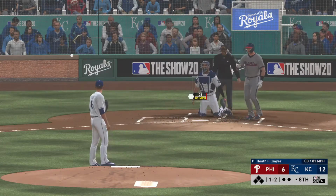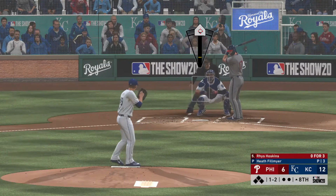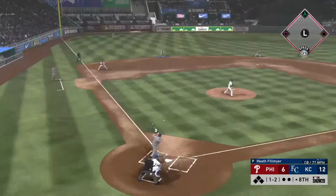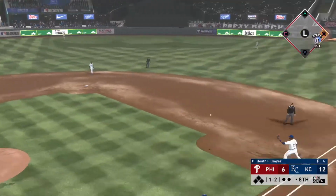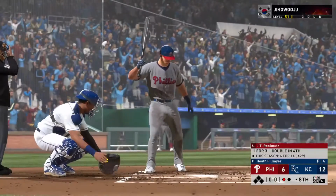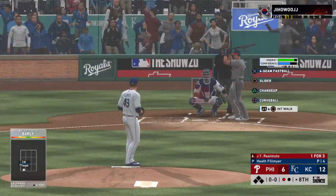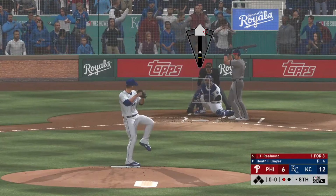Fouled off again, and now he's in a 1-2 hole. Ground ball right into the shift. DeYoung fields it cleanly. Throw on to first in time, so the leadoff man is set down to open up inning number 8. Ready for another shot now, JT Realmuto. He flew out in his last at-bat. He's ready. Here's the first offering.